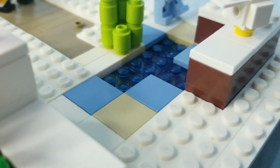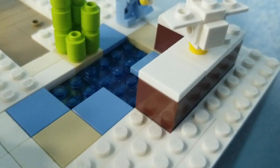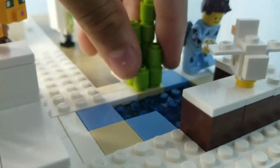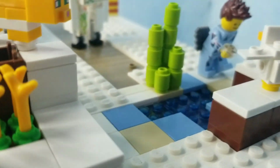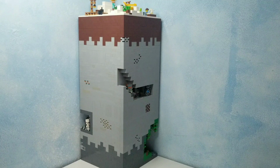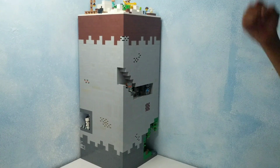There's also this really cool pond, which is a mix of ice, water, and sand. And that pretty much wraps it up. So this was my massive Lego Minecraft block accurate chunk.